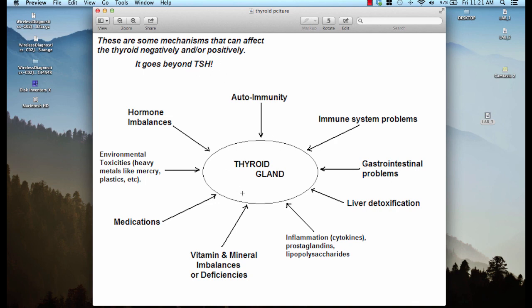Here's why I put this together. You have the thyroid gland, and it's kind of like a target that's getting hit by many darts. The big things that we look at are hormone imbalances. If we have hormonal imbalances, that's going to negatively affect thyroid health, especially insulin, or basically your blood sugar hormones, but also estrogen, testosterone, and progesterone.